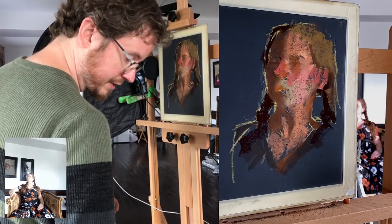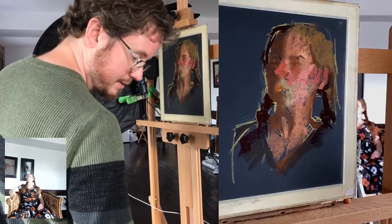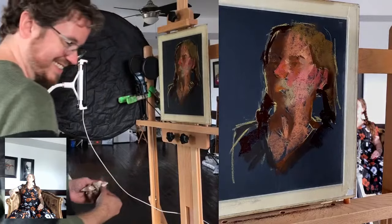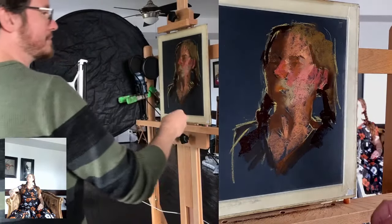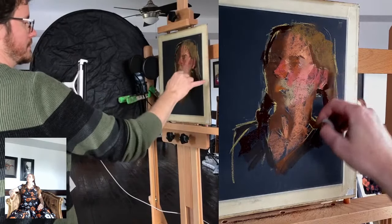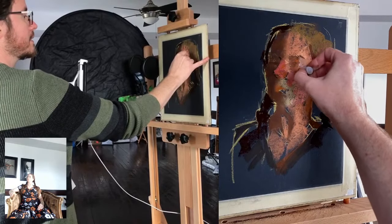Let's see if I have a pastel that meets those requirements. I'm sure we can find one in the studio somewhere. Not perfect, but I'll work with it.